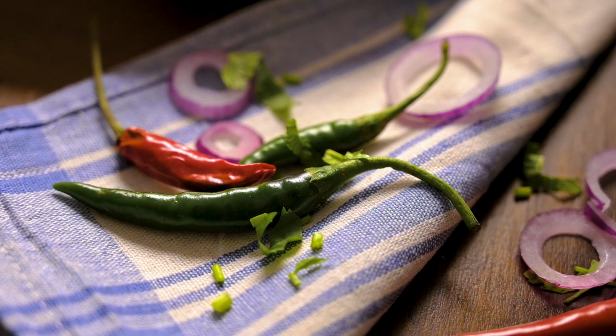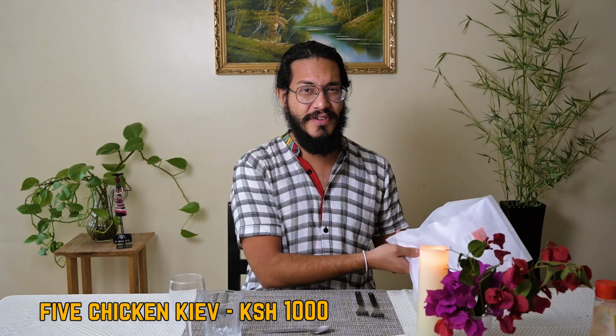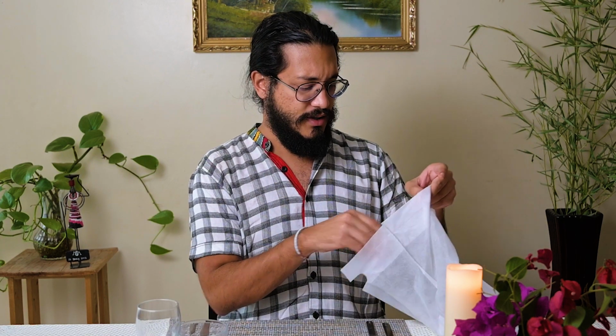A new day, more dishes to try out, and today I've ordered from a place called Jikoni Delicacy. And I've ordered a chicken Kiev and popcorn chicken. So they offer a variety of different dishes. You can order them either frozen or unfrozen. These came frozen. Thaw for 2 hours. Let's wait 2 hours then, I guess.